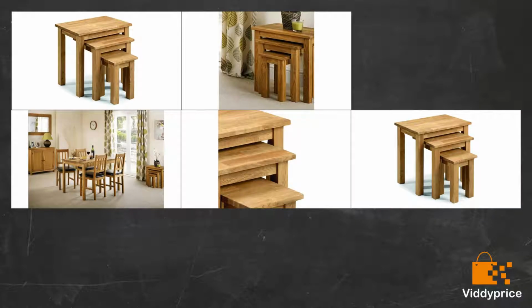Even more gorgeous looking in real life, easy to assemble and proper quality. Pride of place in my living room. I am so glad I went for these rather than cheaper furniture. Can't beat solid oak furniture.